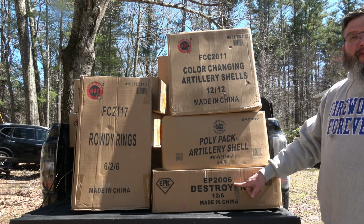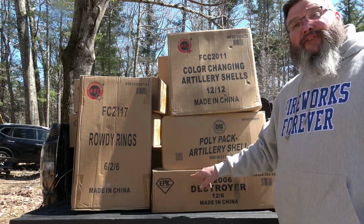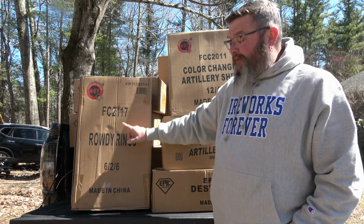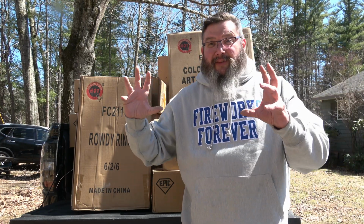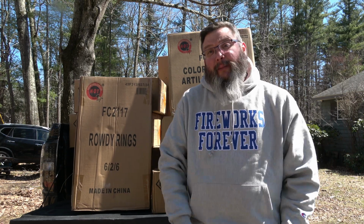As soon as I demoed the destroyer shells, I bought 2 more cases of them before you guys could all buy them out. These are those single color peony shells. Absolutely love them. And a case of Hot Fireworks Complex Rowdy Rings. They come 6 to a sleeve, and I figured these might work to throw up some matching ring effects for a couple show ideas I have. So I want to demo them out, see how they look, and how I can work them into some of the shows.